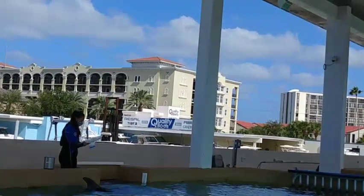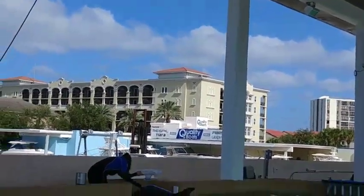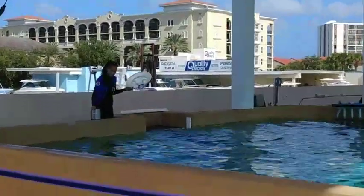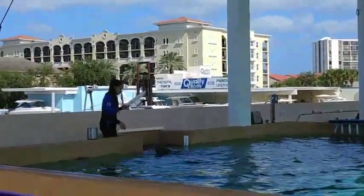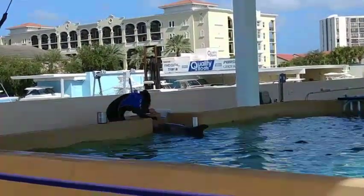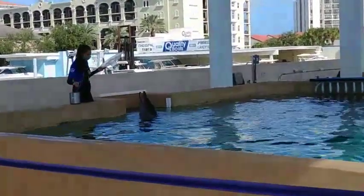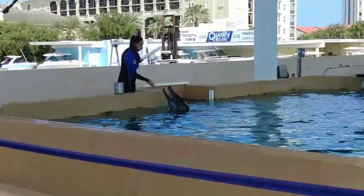Now Rex is about 5 to 7 years old, and he is the dolphin currently in front of us, while Rudy is about 1 to 3, and he's in that far back pool right now. Us and Gulf World are the only facilities in the country to house these guys due to the fact that they're a deep water species, and therefore they're not as commonly found as our common bottlenose dolphins.